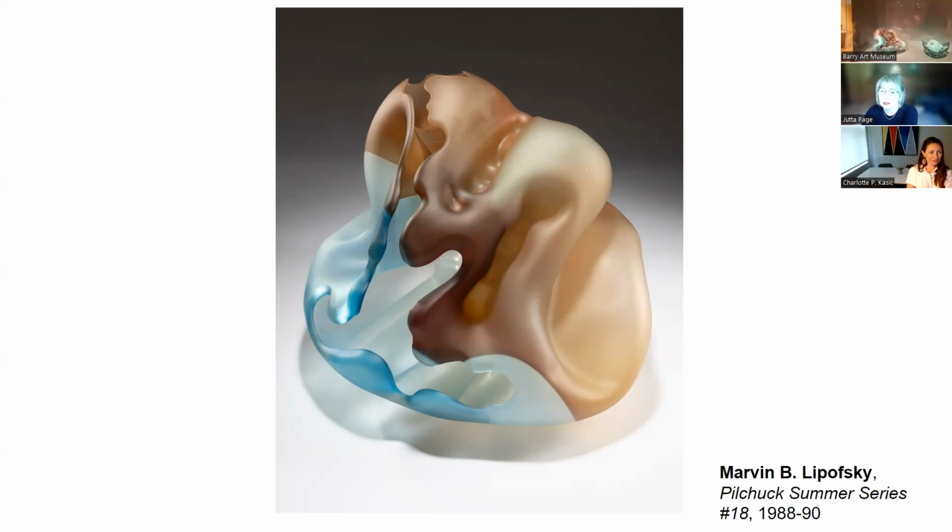Yeah, Marvin Lipofsky was one of the first students of Harvey Littleton's in Madison, Wisconsin, in the academic glass sculpture program there. He is best known, of course, for his mold blown and then manipulated large blown sculptures that he produced in glass centers and workshops all around the world. He traveled and was influenced then by the locale also of the factory and the individual skilled craftsmen and artists who assisted him with creating these works. This one was made at Pilchuck, where he taught many, many times and became a staple, of course. But he also created works in Sweden and in France and Russia, literally all around the world, Japan.